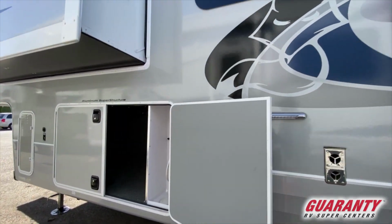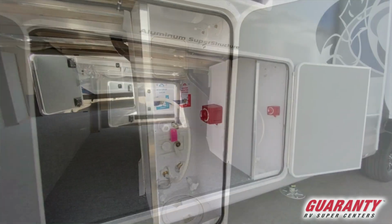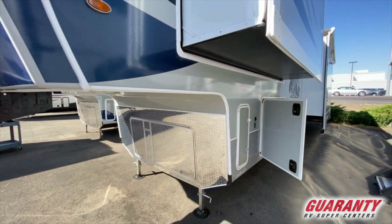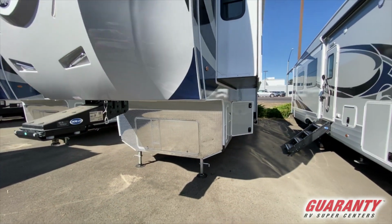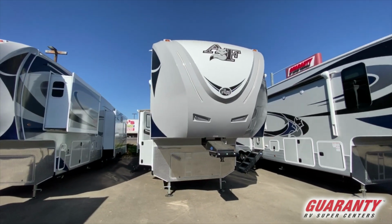It comes with the MORryde suspension and the MORryde pin box, so it gives you the adjustable side. You've got the nice new steps with the MORryde step. It folds up into the door. The big grab handle. This one has the toppers.